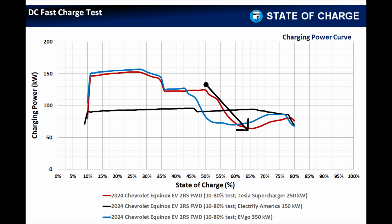I really don't know why this happened. You wouldn't expect it to happen in the charging curve. The only thing that I can think of is the Equinox's battery or some module in the charging system got a little bit too hot on the EVgo charging session and derated a little bit earlier than it would, let's say, on its normal charging curve. Because other than that, these are extremely similar.